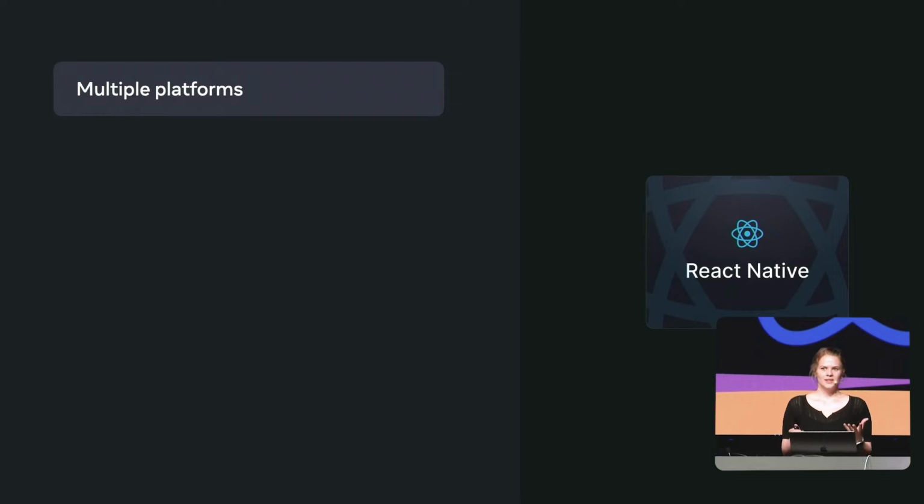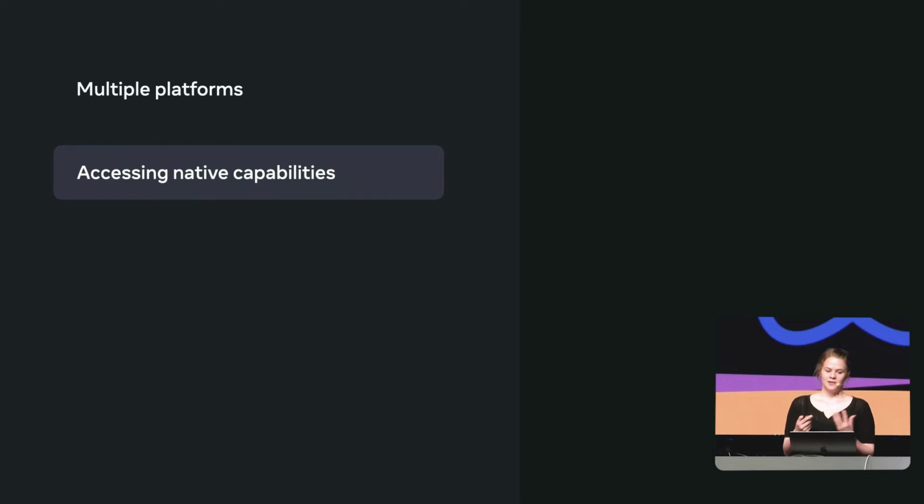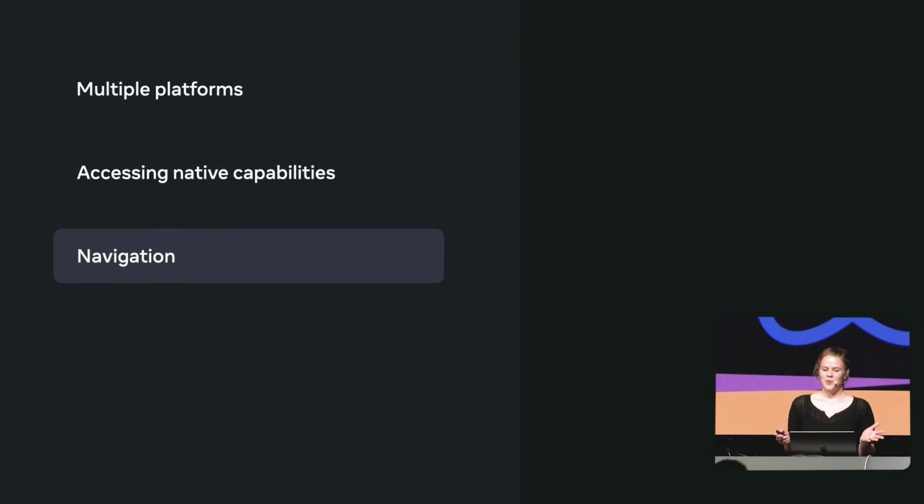But it does cause a difficulty for React Native developers. And this is that you need some way of surfacing all of this native functionality to the JavaScript side so you could actually use it in React. So accessing the phone camera, sending push notifications, using Face ID, all of these and more require a native module that bridges this code from the native side and makes it available to the React code. Then we have navigation. Navigation on mobile comes with a ton of nuance and functionality that you don't see on the web.